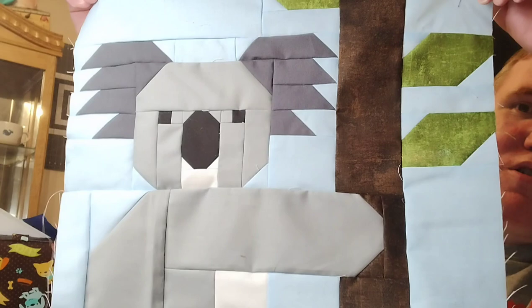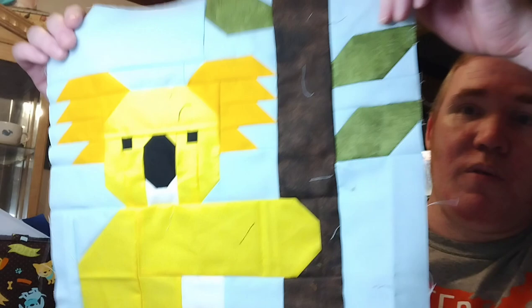And this one is pretty close to the actual color of a lot of koalas. I love this one. It's going to go really nicely along with all the rainbow colored ones. But three wasn't enough. I did four. So here is the yellow one. And I think he looks really nice as well.